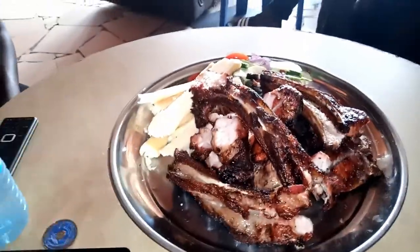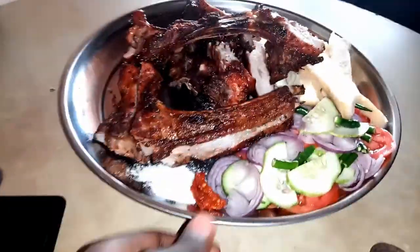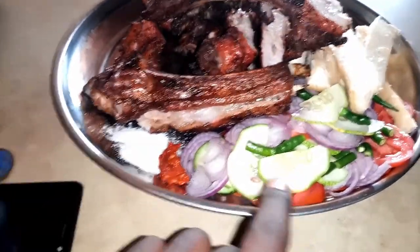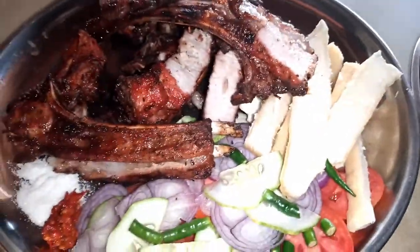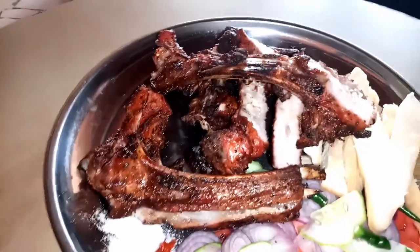Ah, sir, this is too much. Thank you. Okay. So we have some chili, some cucumber, some tomatoes, some onions, then our nice pork ribs, and some cassava, which is a must for every pork place. So we are going to try this out.